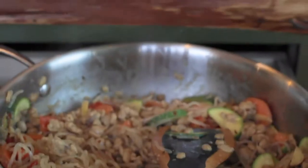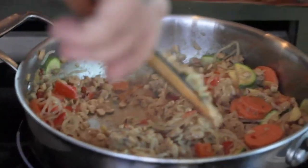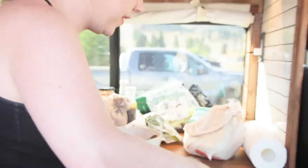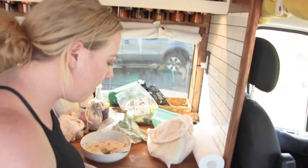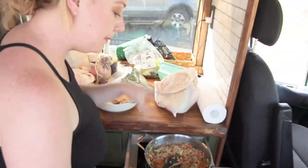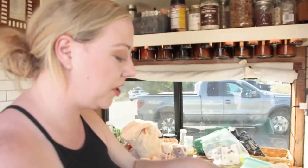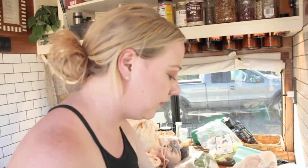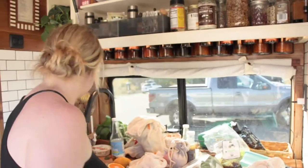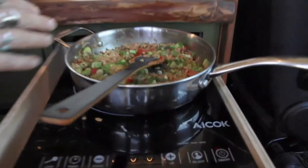I am making maybe like an Asian inspired stir fry. We have kelp noodles, ginger, carrots, garlic, zucchini, red pepper, and then I got some spice in here. Oh, and I got sun butter, fresh orange, fresh lime. I'm gonna top it off with some fresh green onion.